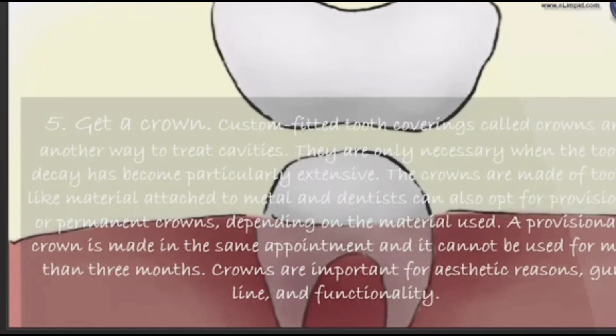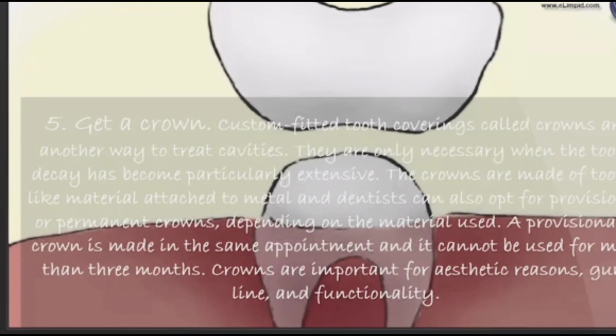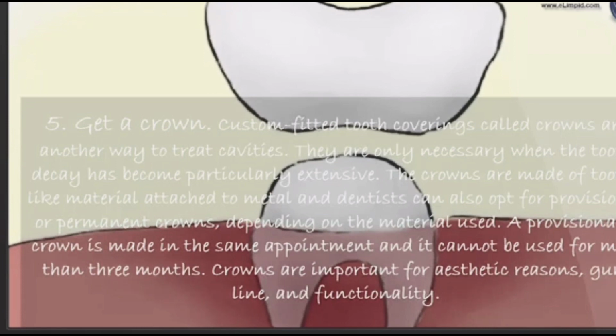A provisionary crown is made in the same appointment and it cannot be used for more than 3 months. Crowns are important for aesthetic reasons, gum line, and functionality.